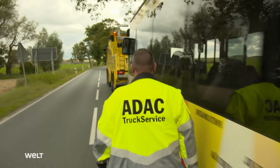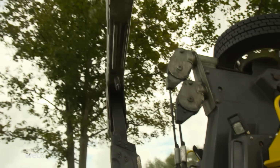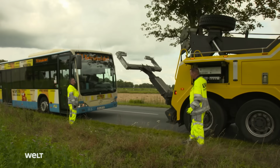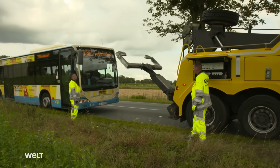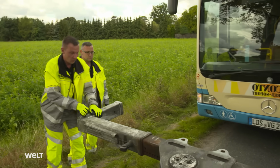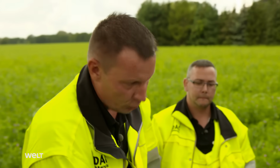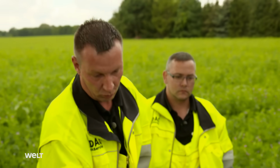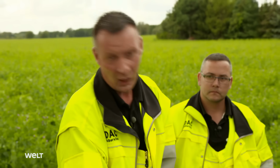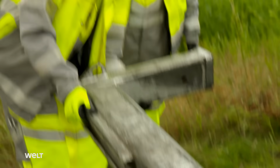They have no time to lose. The bus needs to be towed as quickly as possible. The first step is lowering the Bison's powerful hydraulic lift arm. This arm is what will do the heavy lifting. We'll push this under the front axle of the bus. This is what the front axle will sit on. They have to make sure it's a perfect fit.